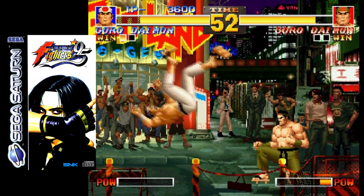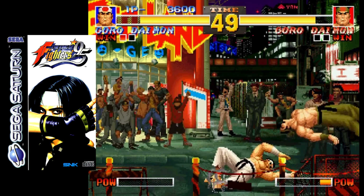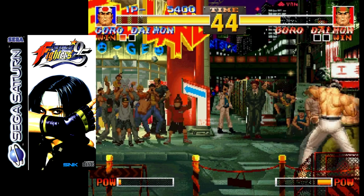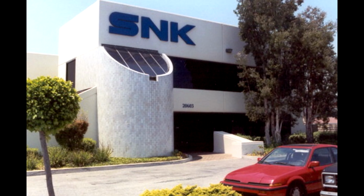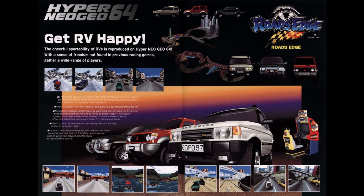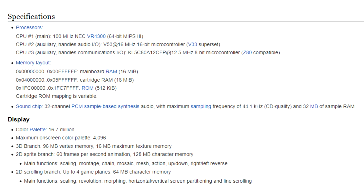SNK knew that it was time to up their game. Nobody was impressed by 2D graphics anymore, and everyone was clamouring for 3D polygons and texture mapping. So the Osaka-based company announced that a replacement was on the way in the form of the Hyper Neo Geo 64. They were promising a true 64-bit processor alongside a powerful new GPU capable of pushing out 3D texture map polygons in up to 16.7 million colours. Take a look at the specs for yourself. The Hyper 64 certainly looked pretty good on paper.